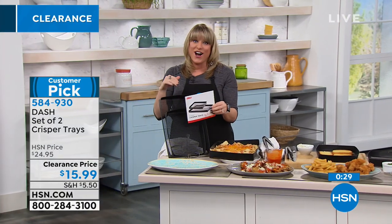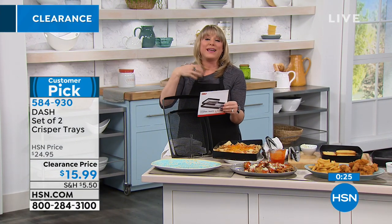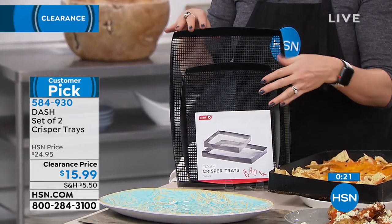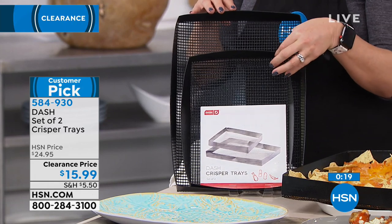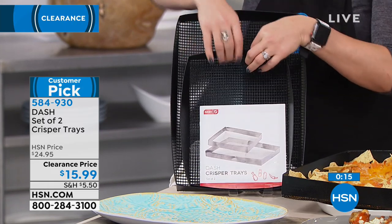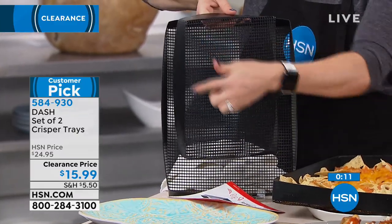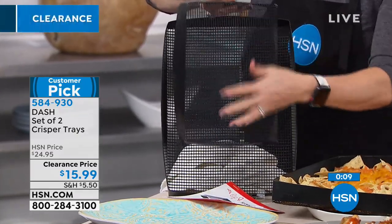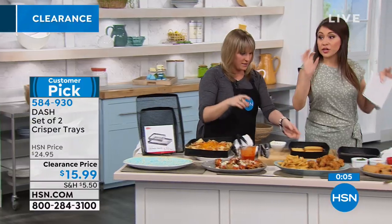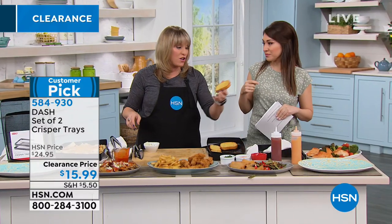These are naturally nonstick, so if you have ever scrubbed and scrubbed and scrubbed a cookie sheet, or maybe your cookie sheets are rusting, they have a lot of goop on them, everything's sticking to them, the pigs in the blanket, the croissants, whatever, are stuck to the top of them. These are that natural nonstick because of the silicone, and because of that 360 degree mesh, you get that air circulation and you get that ease of use. Don't forget, you're getting both. You're gonna get the small and the large for this customer pick.